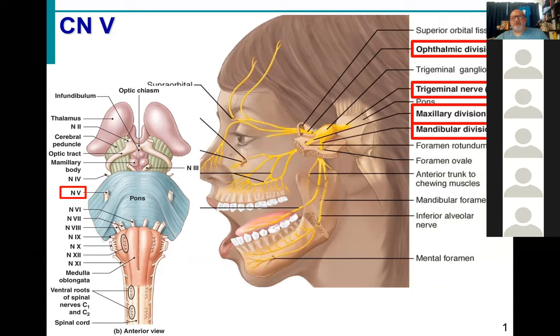The superior orbital fissure for the ophthalmic branch. Here is that foramen rotundum for the upper jaw branch, and the foramen ovale to go down to the tongue and to the mandible. So again, notice trigeminal is the only one that comes off the pons. It's the largest, so it's one of the easiest ones to find.